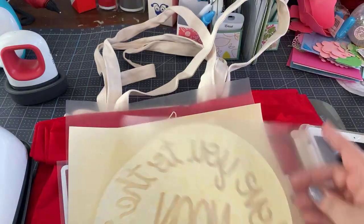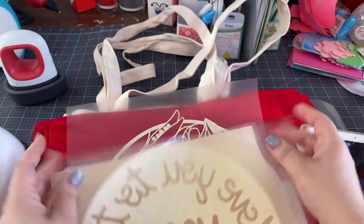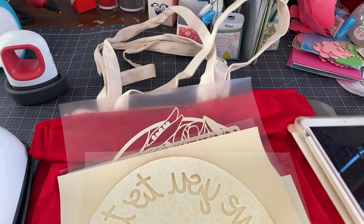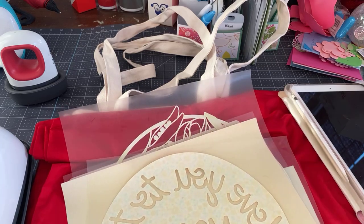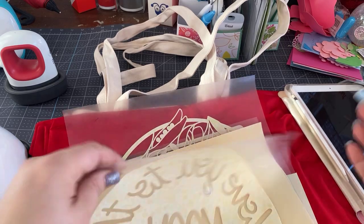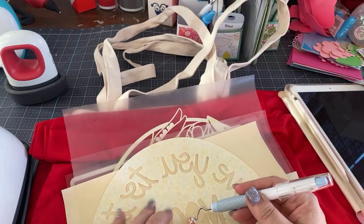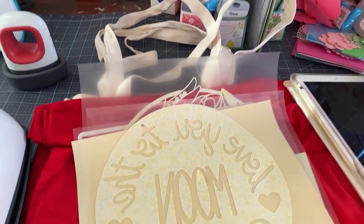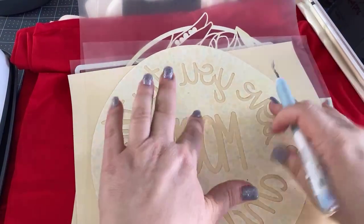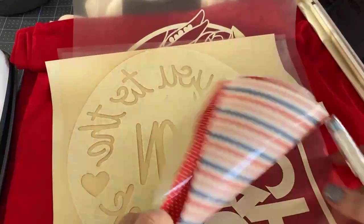Now, one thing I will point out is that when you cut it and start to weed it, it's not sticky at all. It's not sticky at all. So if something lifts as you're weeding it, you have to be a little careful, because if it lifts like this, you can't just press it down and keep it in there. And this is a really good example here.